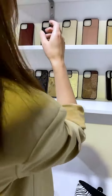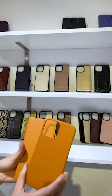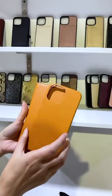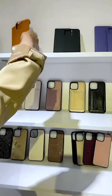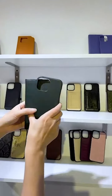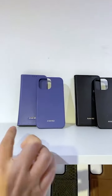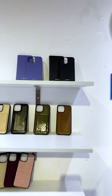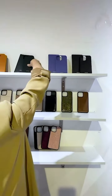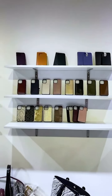This is purple. Look, light brown, and yeah, so many colors. A green one. Okay, and this purple one, the black one. So many colors for your selection. Just check with us for your favorite one, okay?